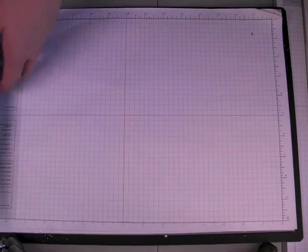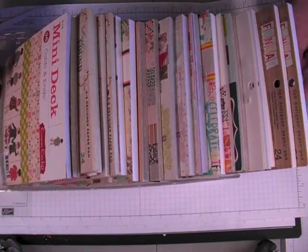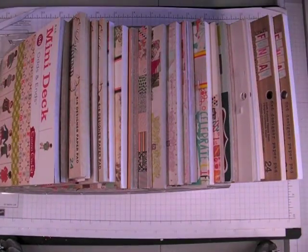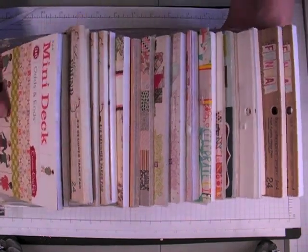Okay, another one, number 2 would be any 6x6 paper pads. I really started just purchasing the 6x6 pads, except for companies like Echo Park and those that I find more at Hobby Lobby in a 12x12. I don't even know if Echo Park makes a 6x6, but 6x6 pads are definitely on my top favorites.